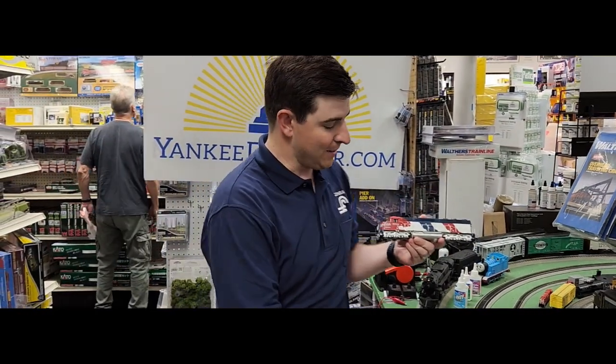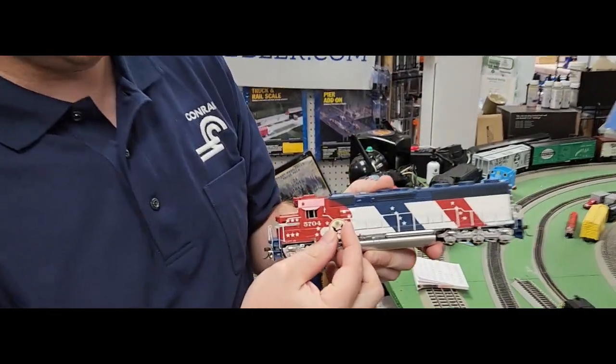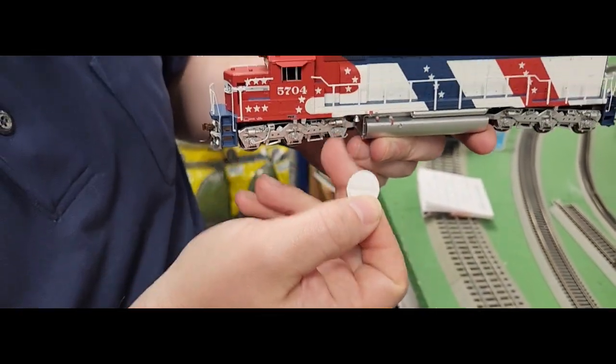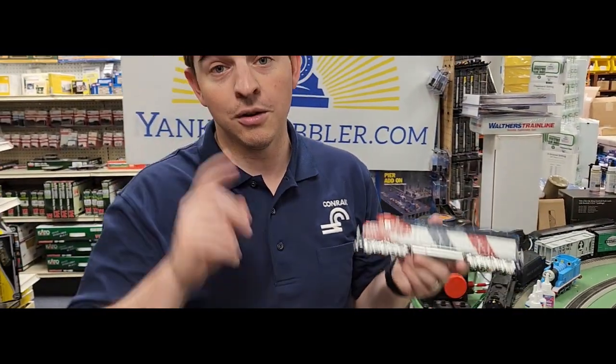It's an incredibly easy fix. Even if you just have some Elmer's glue at home, you can fix this. My recommendation would be to put it a little bit higher than it was originally. I put it a little bit higher. It has the notch there that you can put on the spoke there. I just think that is a really easy fix to do. So if you get this engine and you see that, don't get bummed out. It's just a really easy, simple fix.